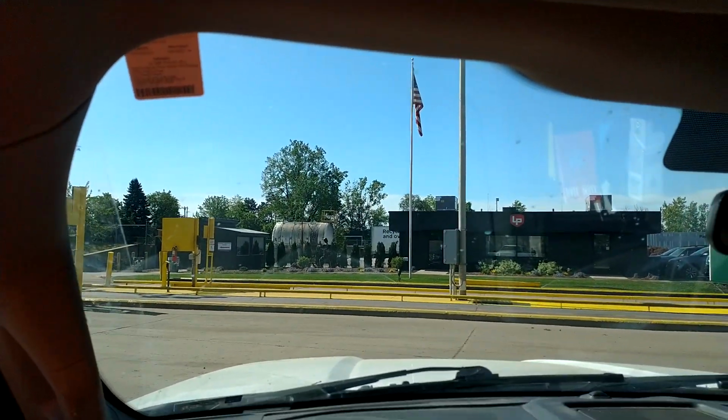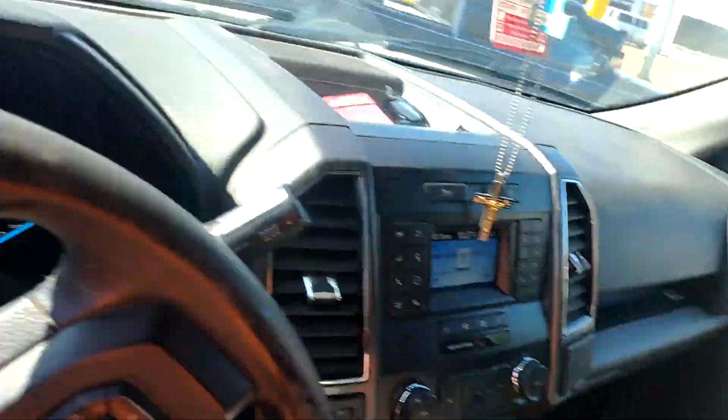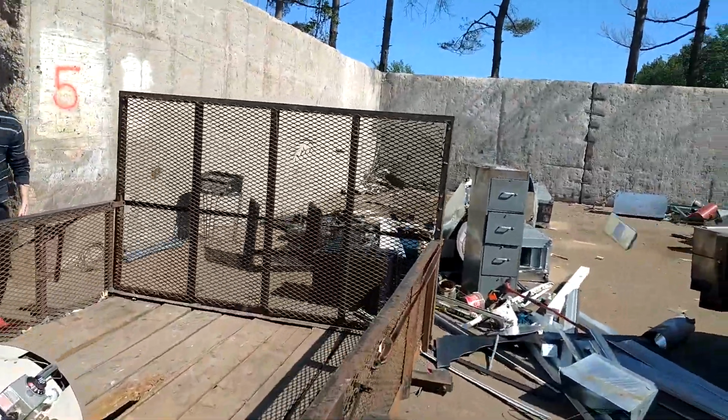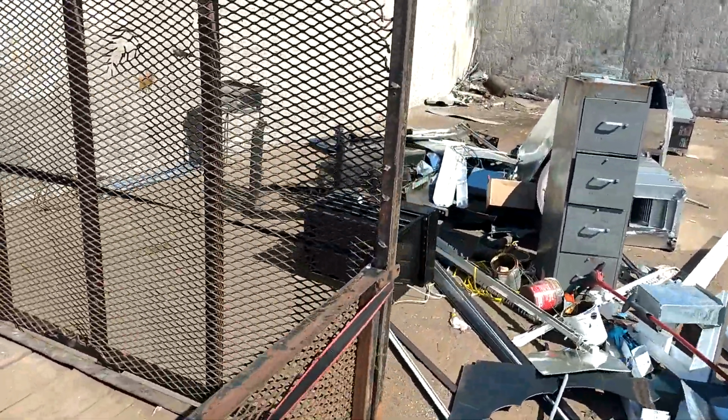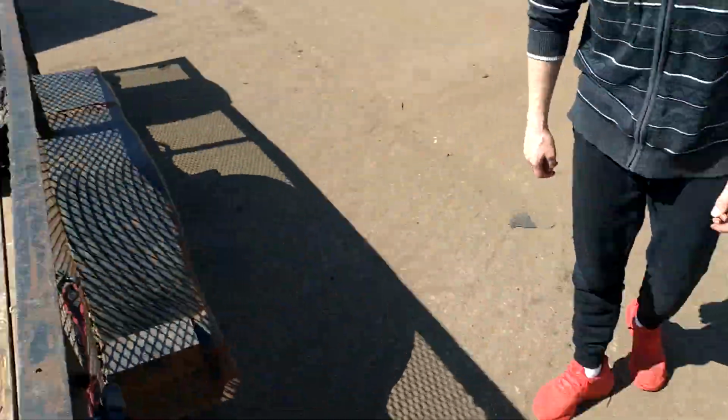Alright everybody, we've made it back to Padnall's Scrapyard on Turner Street with the water heater. Well, the water tank and then the water heater and then all the pipes. Yeah, I think to be safe, I'm going to drop the gate, just because we're really close.